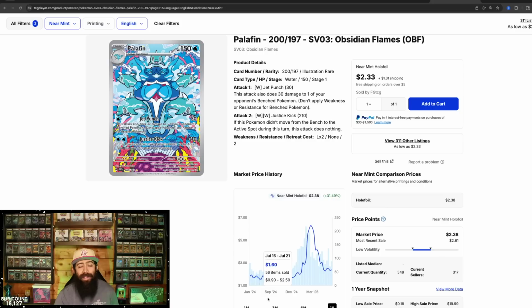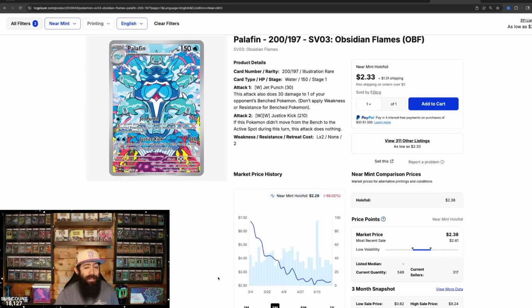So multiple copies, potentially grading a few if they come in looking like PSA 10 candidates. Illustration rares are tough to grade in general. But the Palafin, purely just because I like the Pokemon now because of the show. And so picking up multiple copies. So that's what I'm looking at.